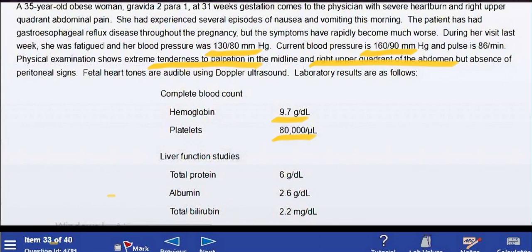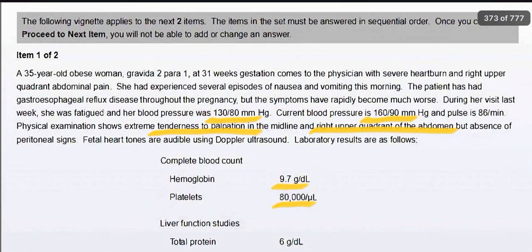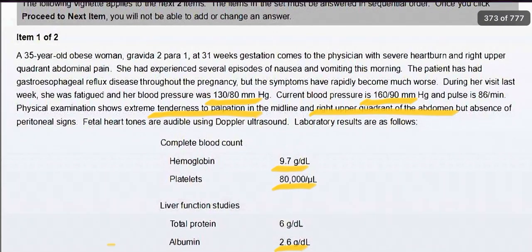Laboratory results are as follows: hemoglobin 9.7 gram per deciliter, platelets 80,000, total protein 6 gram per deciliter, albumin 2.6 gram, total bilirubin 2.2 milligram per deciliter, direct bilirubin 0.5 milligram per deciliter, alkaline phosphatase 170, aspartate aminotransferase 112, alanine aminotransferase 124, lipase 80. Urine dipstick shows 2 plus protein. Which of the following is the most likely cause of this patient's right upper quadrant pain? Right upper abdominal pain: cystic duct obstruction, distension of liver capsule, fatty infiltration of the liver, pancreatic inflammation, peptic ulcer perforation, rupture of a hepatic adenoma.